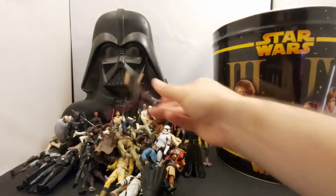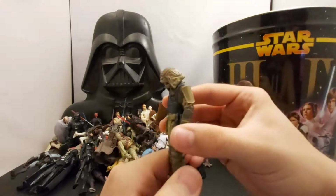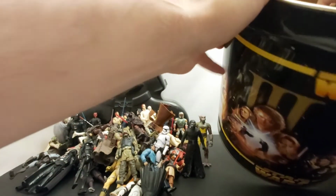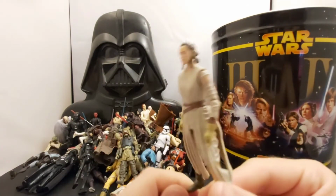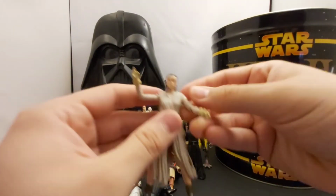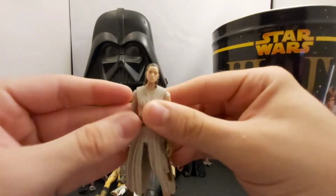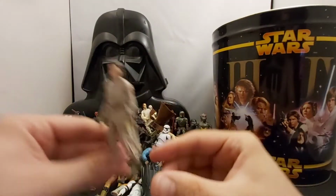Crazy. Swipe. Next, we got this guy from Rogue One. I forget his name. Rogue One guy. And still got a little bit in here. We got Rey from Force Awakens. I think this is Black Series Rey. She came with an alternative, maybe not an alternative head, but she came with like a helmet or that mask that she wears in the first scene you see her in. Decent Black Series figure.